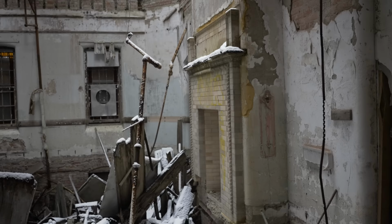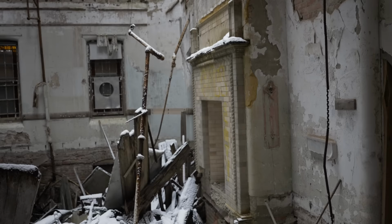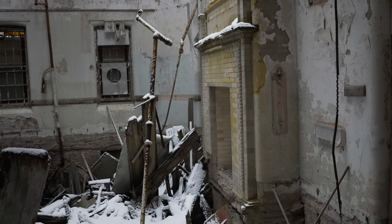You can climb through here if you want to. I don't think so. That's the best way to get through. Oh, really? Yeah, if you want to. We can't just walk outside? I mean, you could, but just go through here. There's some stuff over there.